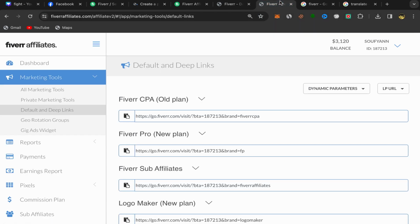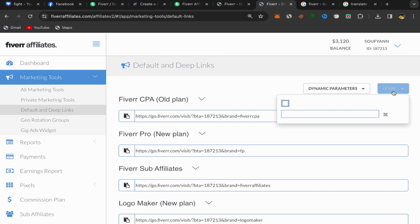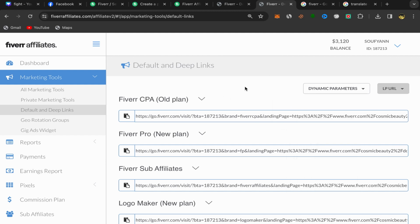And you will go back to your Fiverr affiliate account, click on marketing tools, click on default and deep links. You will be directly on this page. Click over here and put this seller profile link here, okay, like this. Click over here again, and here you go. You just created your first Fiverr affiliate link.